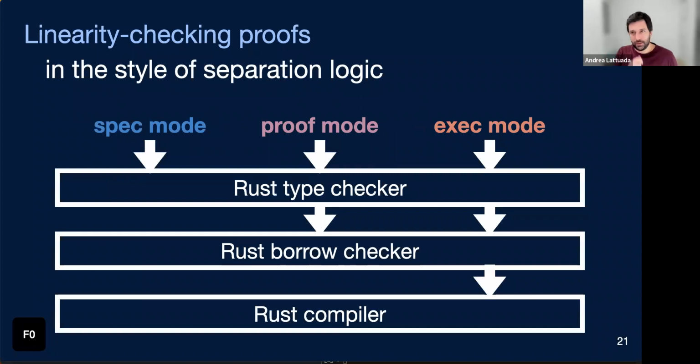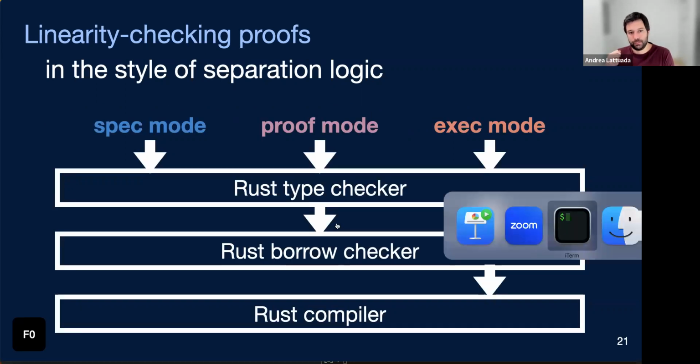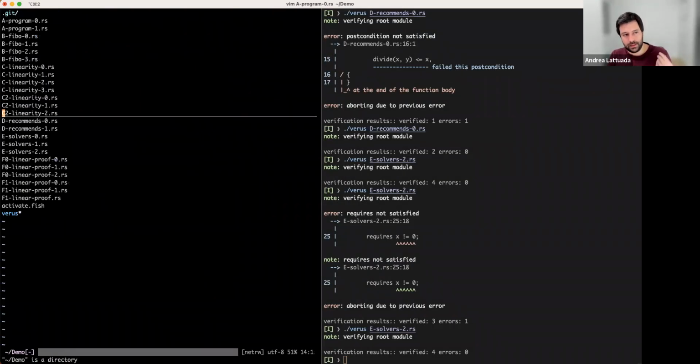And the last thing I want to cover is the fact that we talked about these three modes, and there's a spec mode, which we only type check and don't borrow check, with the questions that have come up. Proof mode, which is type checked and borrow checked, and exec mode, which is regular Rust code. But the interesting thing here is proof mode code. This is ghost code, so it's not going to appear in the binary, but it has the linearity semantics assigned by the borrow checker. And by using this tool, we can write what would otherwise be unsafe code, but in a way that makes it conditionally safe.